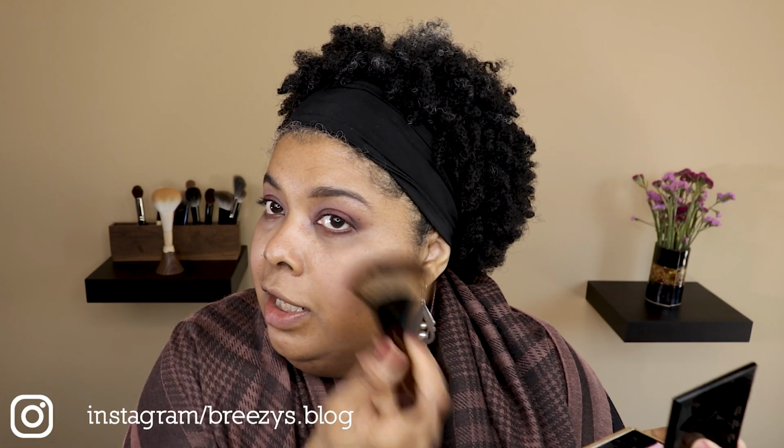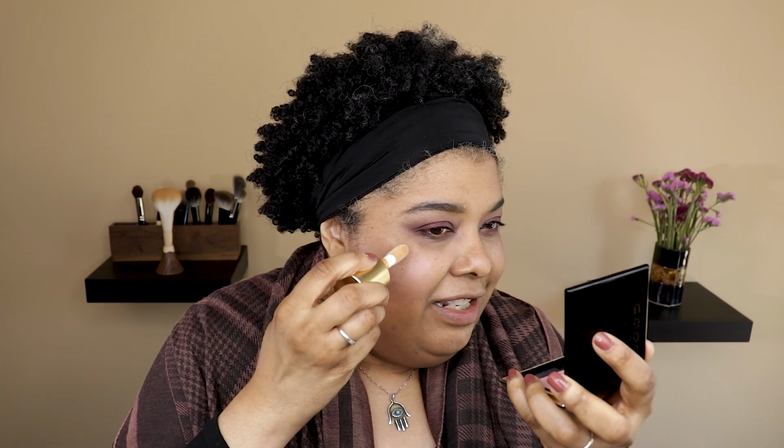That's what I like about the brushes too. You can use them in different ways by just flipping them in a different direction. This is huge for highlighter, people. I'm not saying use this for a highlighter. Typically, I would use my finger, but I want to use it, see the different ways.